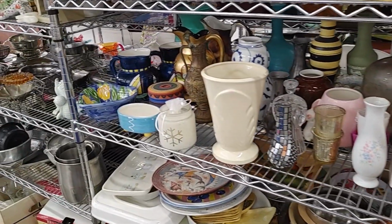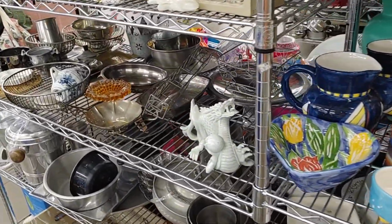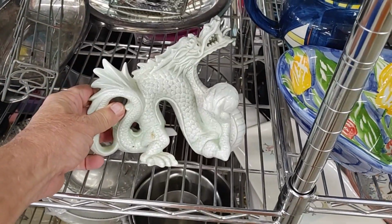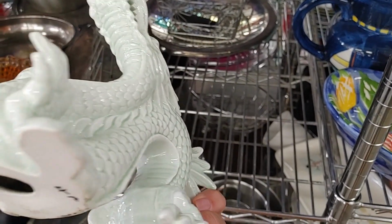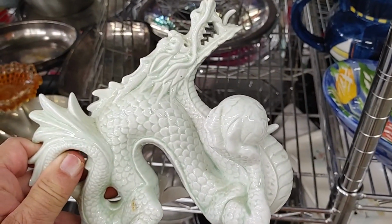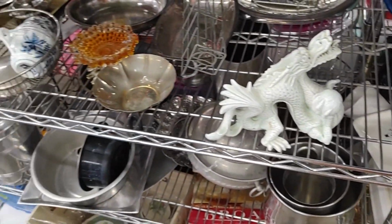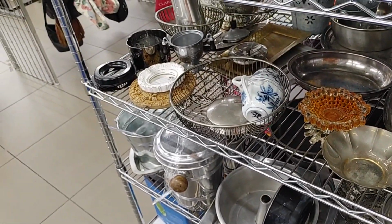Next, I found myself on this aisle. The first thing I saw was that dragon. It was $4. It was a little too much for me, so I put it back. Oh, do you guys know why most times they're depicted holding a ball? Because the ball represents power and wisdom. Wow, this is an educational channel. Let's go to the next aisle.